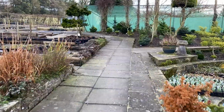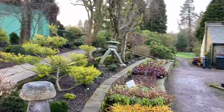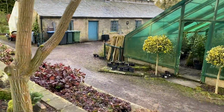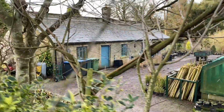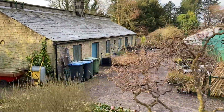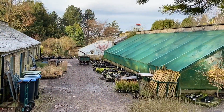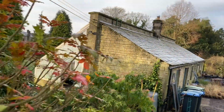Well, we've been up the perennial beds. That's the wall, the lower wall, the little wall, and we put stuff on there in the summer, but at the moment it's just housing stuff that wants to be repotted or pruned back. Wherever you look, down there, there's just more stuff waiting to be processed. Grasses, all sorts of bits and pieces.